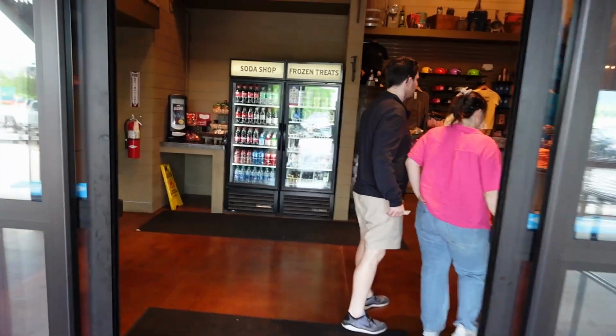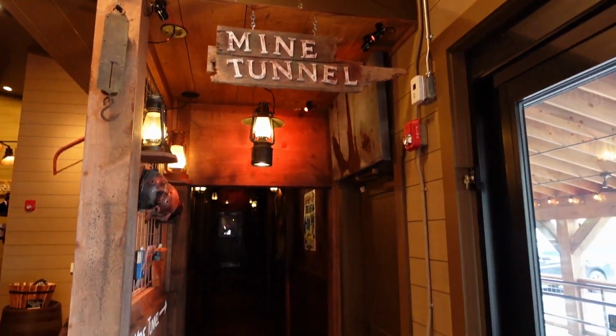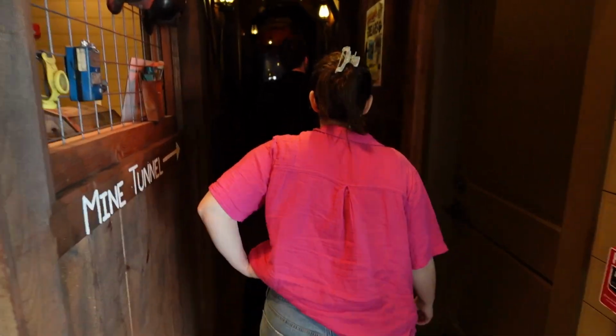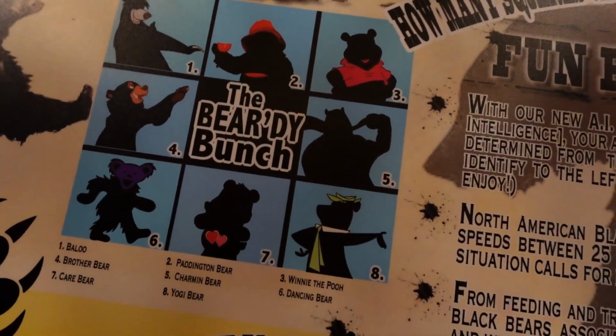Alright, and here we're walking into the main area. Oh, look at this. This is fun. And there's your mine tunnel to start the ride. We're going in. Let's do it. See, this is what I live for. Look at the pun, the bear pun. It's a terrible pun. I don't care. I love it. This is great.